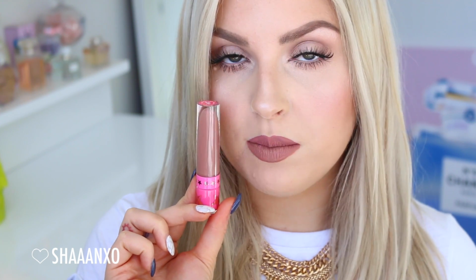The next one I have here is Jeffree Star Celebrity Skin. This is a very similar kind of undertone, quite beige. So that's how Celebrity Skin looks. Kylie Jenner is a slight bit more pinky, very similar, a little bit closer than the last dupe as well. So once again, that is Celebrity Skin by Jeffree Star.